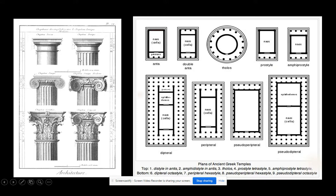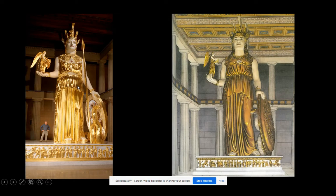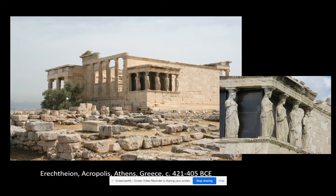So the columns on the outside of the Parthenon are Doric. Ionic columns are recognizable by the scrolls. Here's the recreation of the statue of Athena, and I like the picture on the left because it shows how monumental it probably was compared to a human. So that was inside the Parthenon. We looked briefly at the Erechtheion, which is an Ionic building that was off to the side from the Parthenon that held the wooden statue of Athena.